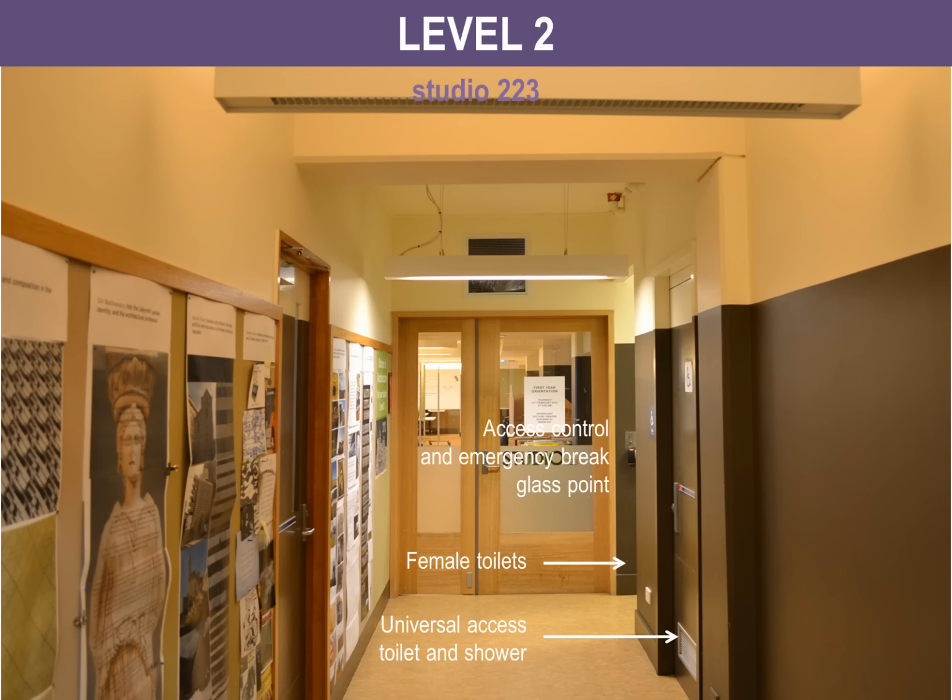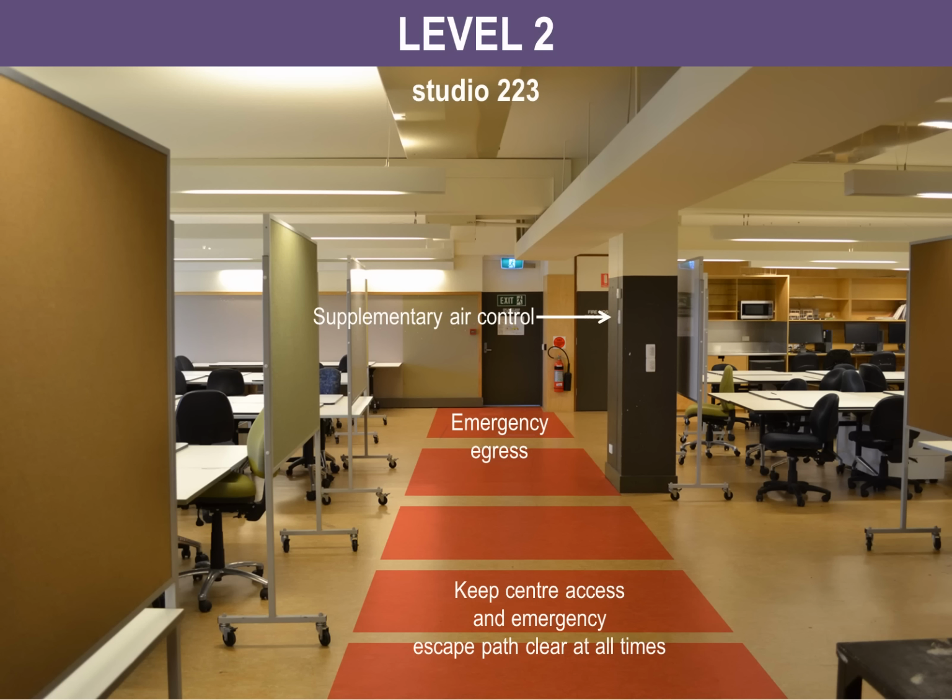Each studio has an access control point at the main entry. Please do not hold open the doors after hours, as this defeats the purpose of having security access into the studios, and it's to serve the safety of people working in the space and the security of things kept in overnight. It is important to keep the central accessway of the studio clear of obstructions.